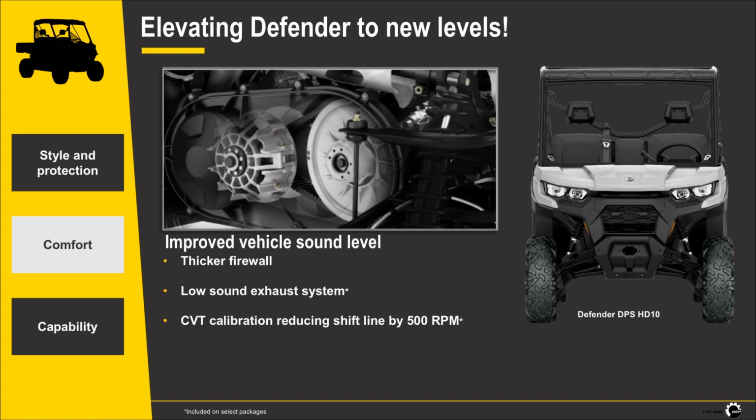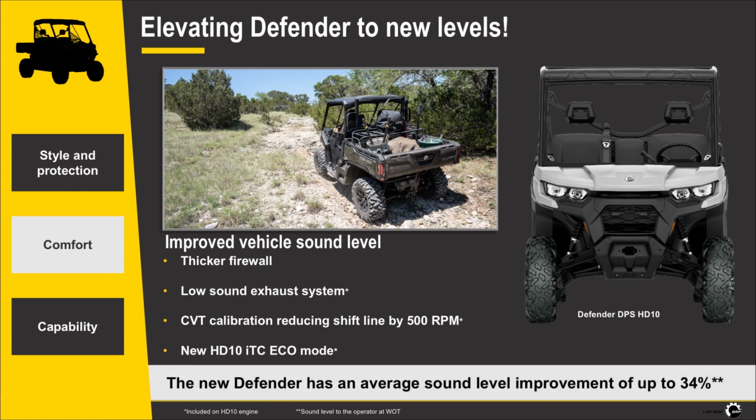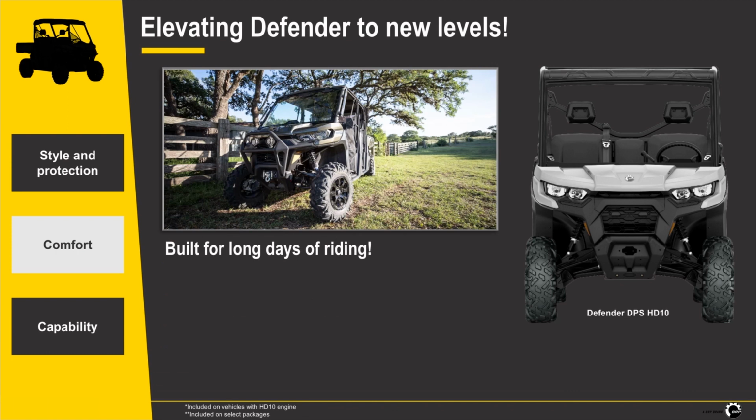Plus, the 2020 Defender introduces the new ITC Echo mode, which optimizes engine smoothness and therefore lowers cockpit noise and vibration. With all those improvements, the new Defender provides incomparable low sound levels with an average improvement of up to 34%. When you have comfort, you have a vehicle built for long days of riding.